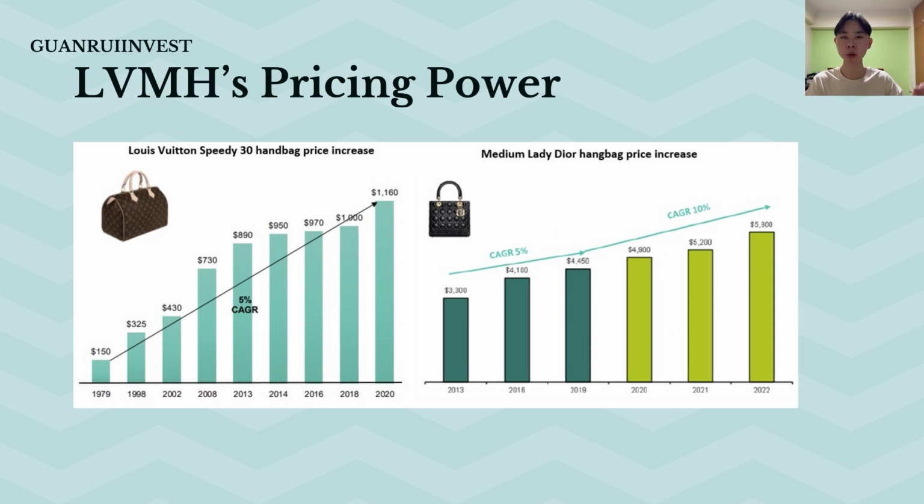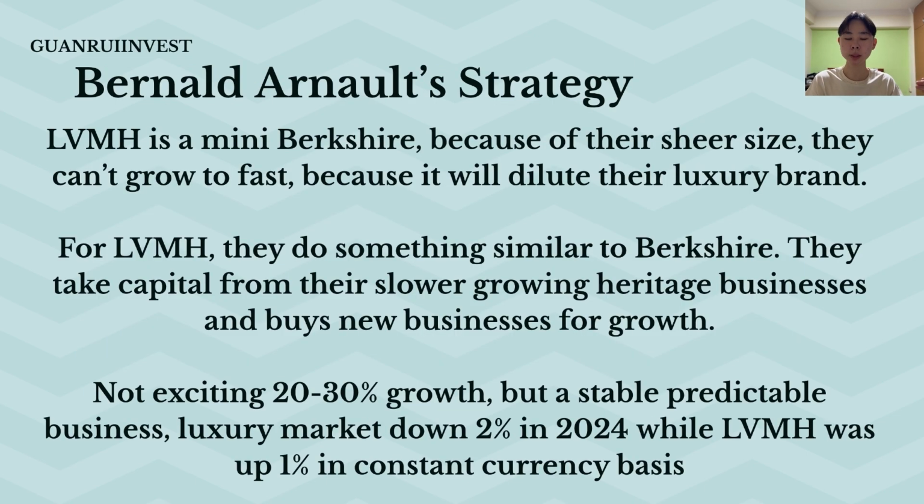So LVMH, on top of volume growth, has been able to enact pricing power as well. They're able to increase prices at levels above the rate of inflation to increase the revenue and the profits of the company. LVMH is like a mini Berkshire because of their sheer size. They can't grow too fast because it will dilute their brand.